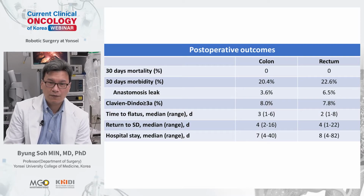Short-term operative outcomes: fortunately, so far we don't have any 30-day operation-related mortality. And the 30-day operation-related morbidity rate is around 20%. Among them, the anastomosis leakage rate is about 3.6% in colon cancer and around 6.5% in rectal cancer, which are very acceptable numbers. And severe complications, more than Clavien-Dindo classification 3A, account for around 8%.